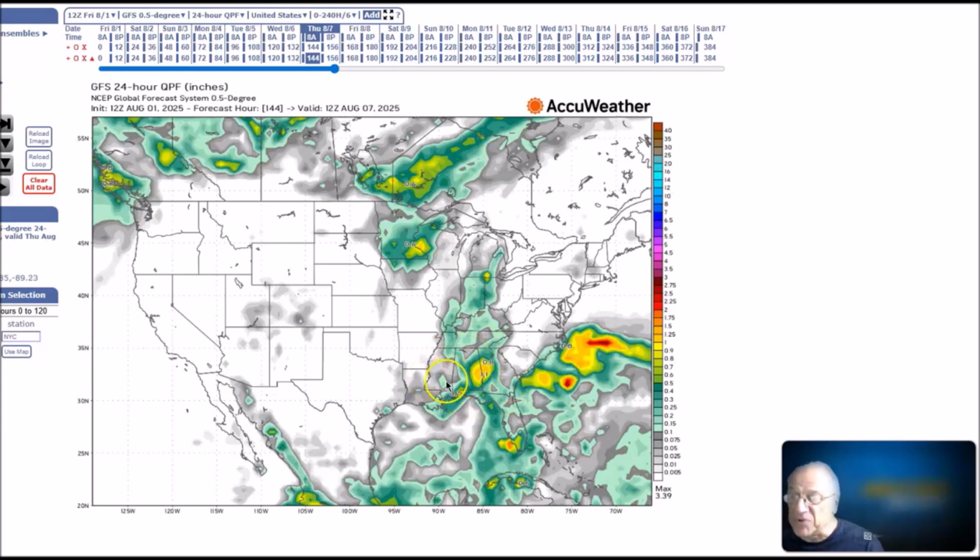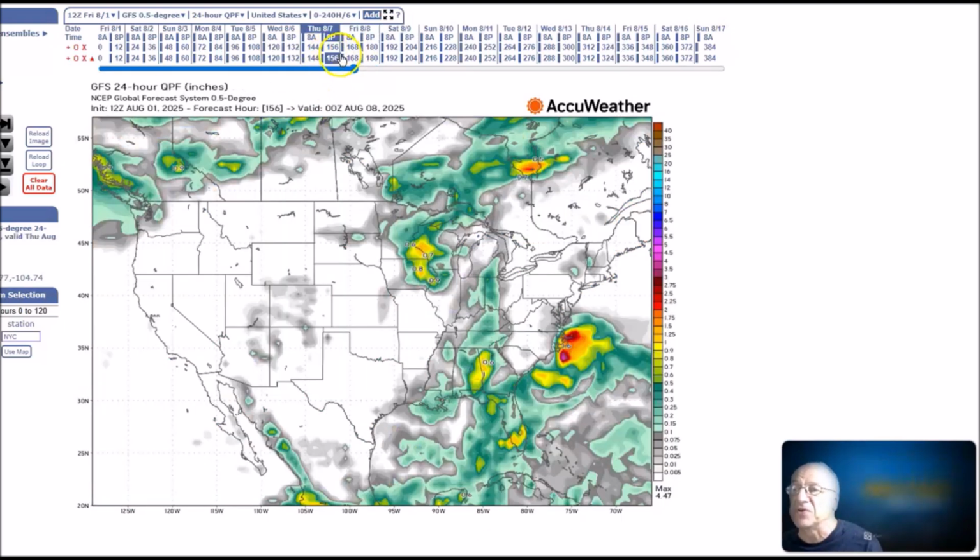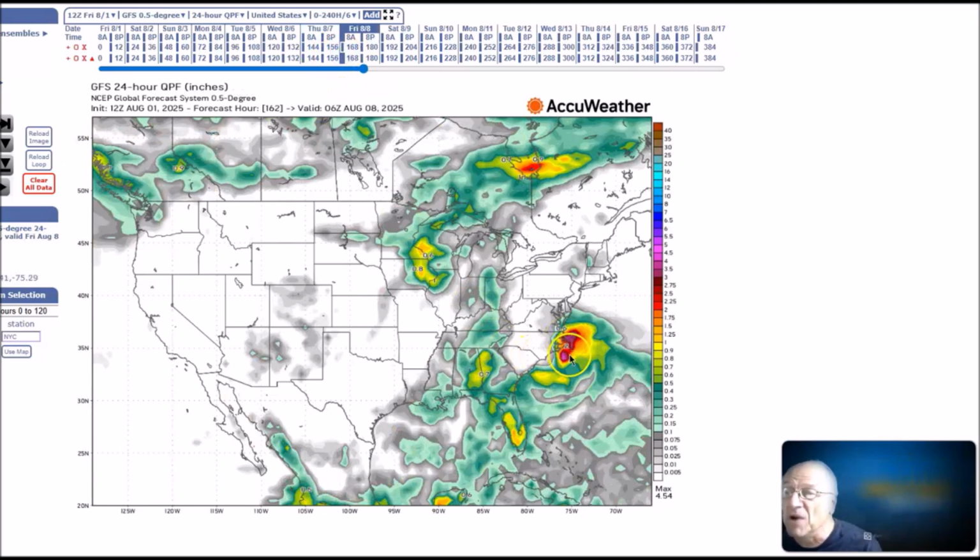And then as the Bermuda Ridge builds westward, that'll spread the precipitation further to the east as we go further up the coast. You can see here rainfall amounts of under an inch, maybe close to 2 inches here across the Carolinas. And we have a trough that'll push into the northwest that will send fronts across the northern plains and the northern Rockies with rain and storms.